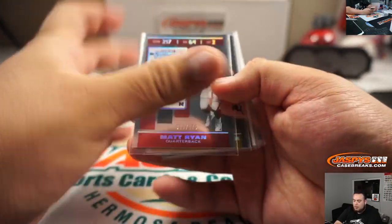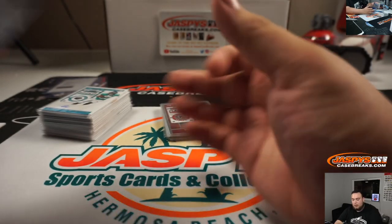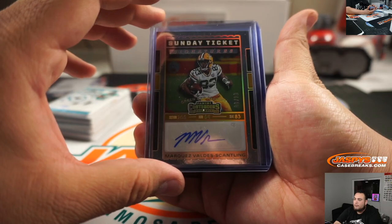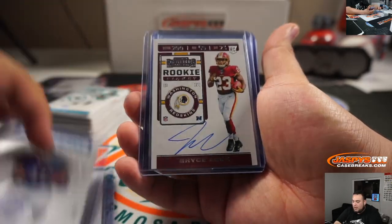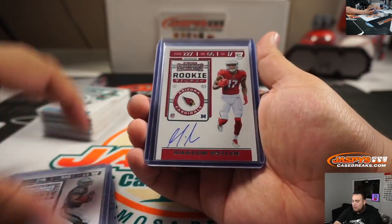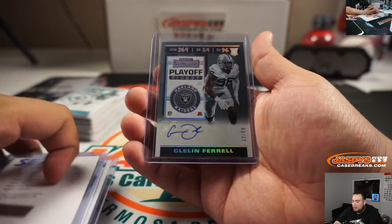Here are the numbered cards. All right here. And then here were some of the other cards that we top loaded, more of the on cards and the nice insert autographs. Marquez Scantling, Hunter Renfro, TJ Hockenson, Deebo Samuel, Devin Singletary /99, Bryce Love, Benny Snell, Sternberger, Josh Jacobs, Butler, Hollywood Brown, Easton Stick, Marquise Blair, Gary Jennings Jr., Cleveland Farrell.